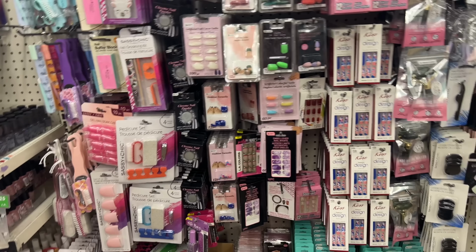So does Confessions of a Dollar Tree Addict. She loves those colors. And then this is also my color, this burgundy color. It's called 810 Be Free. This one is called Go Hard. That's right. This one, I found it.